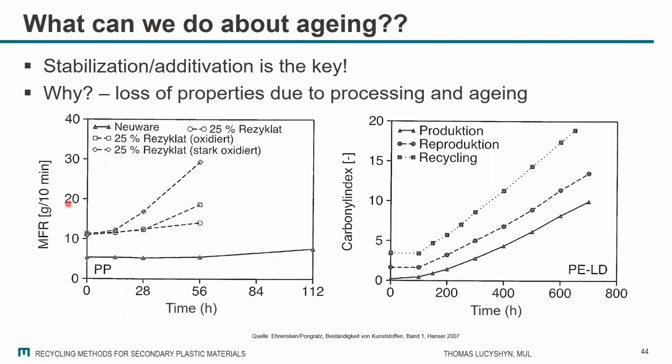So if the MFR increases, then we know that the molecular weight has decreased, so the chain length has been decreased over time. So having a look how this is changing over time in use. We have some virgin material here, which is not changing a lot over time, so there is no reason to change. There is not much happening.